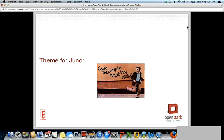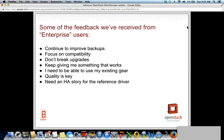I'm kind of big on themes for release cycles. So this one I ripped off an old Kinks album. Hopefully none of you remember this, but the theme for Juno is try and give the people what they want. Based on feedback that myself and some of the others on the Cinder core team have received from enterprise users and private cloud deployers, we wanted to take as much of that information as we could and figure out what we can do in Cinder to make OpenStack more feasible and more attractive for them.